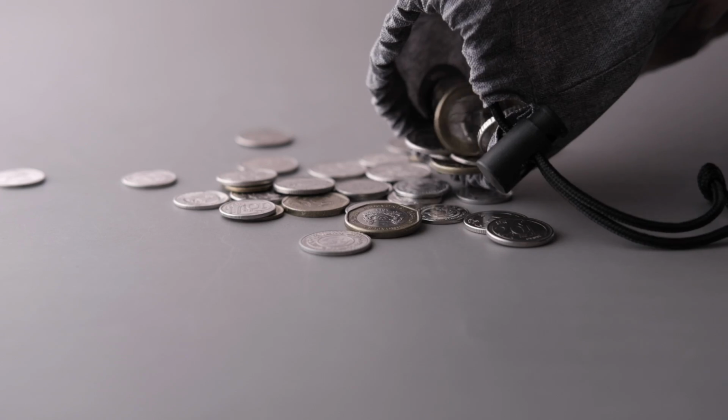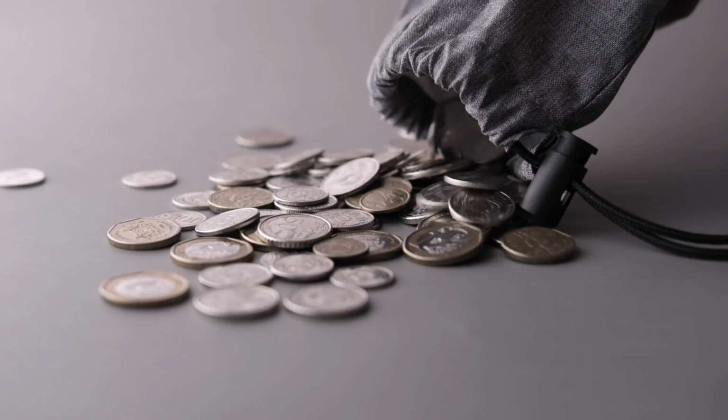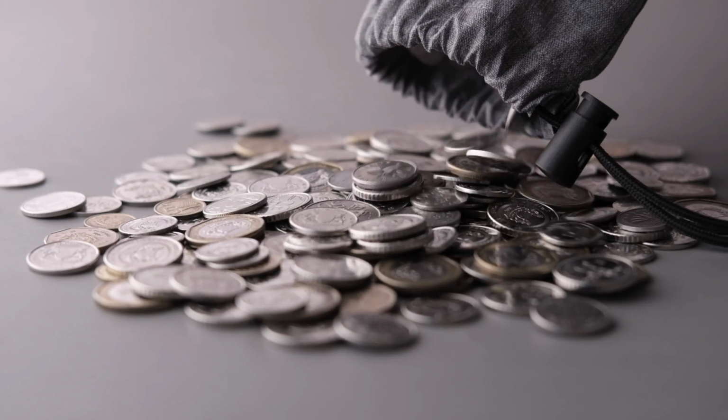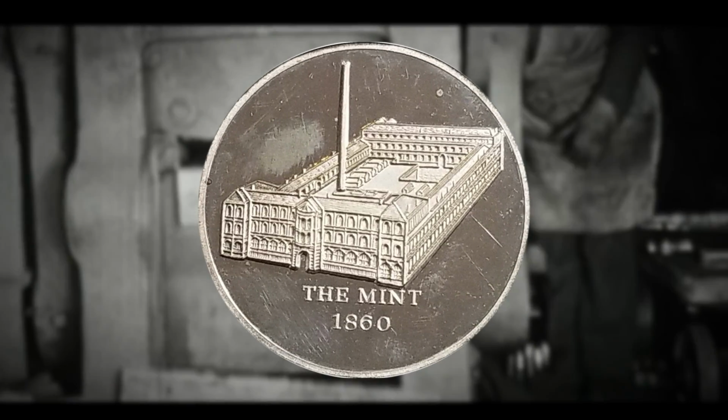Before we get into the specifications and values for the 1915H half penny, first I thought I would give you some information on where this coin comes from and how a rare and valuable coin like this actually comes into existence. The story of this coin starts with the Heaton Mint.